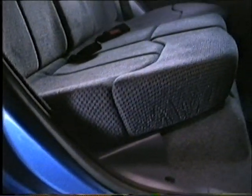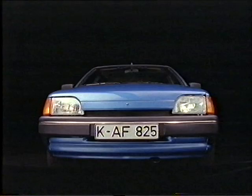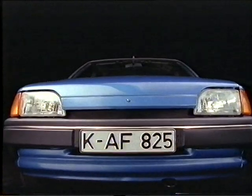Why did Ford decide to create a prototype of this quality and refinement so early? And how was it possible?